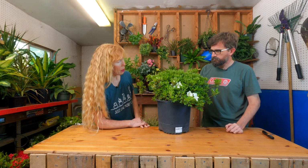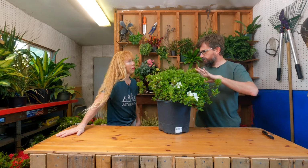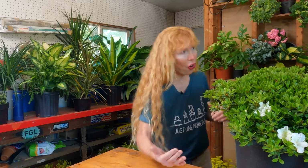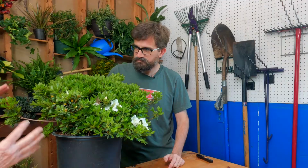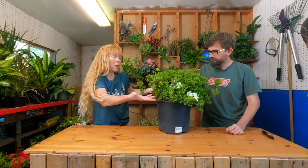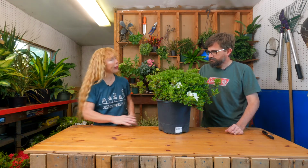But there's a plethora of little Satsuki azaleas. This is Gumpo. I just love it. Great plant in the landscape. There's Gumpo white, Gumpo pink, and Gumpo red, which is just a really dark pink. But then there's a lot of Satsuki azaleas, and they're neat in a Japanese garden. They're wonderful in the landscape because they don't get so big. It's a nice, small, contained plant.